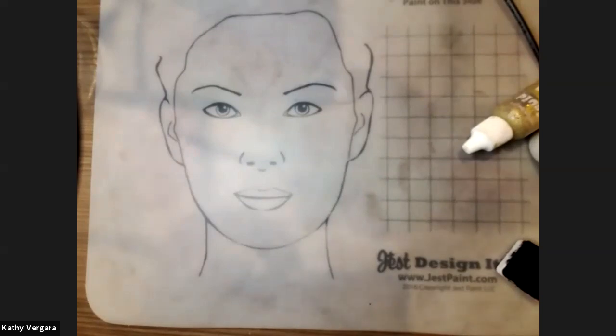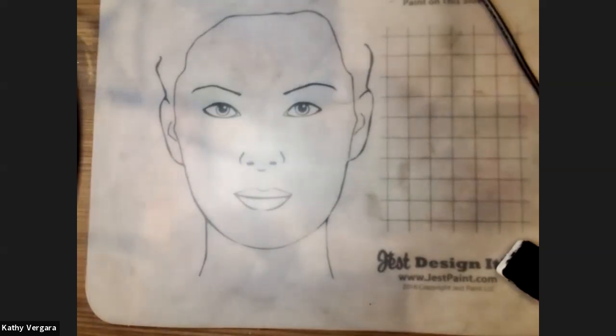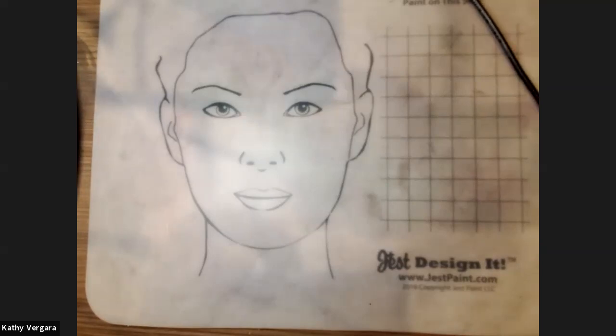Okay, so now we're going to get to the simplest of my full face butterflies. This is the one I usually teach to everybody first because you can build upon it to do the other ones. Once you have the basic shape down, then you're good. So let me use this one.